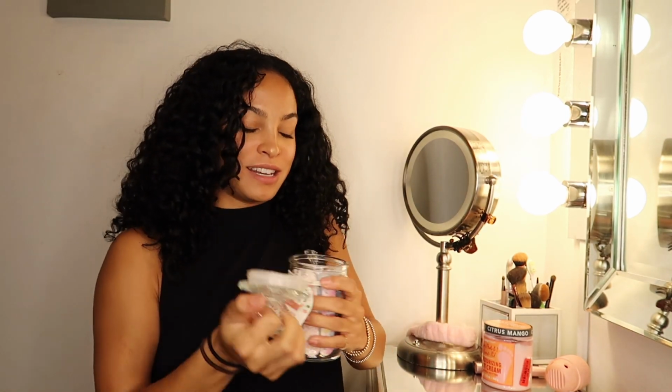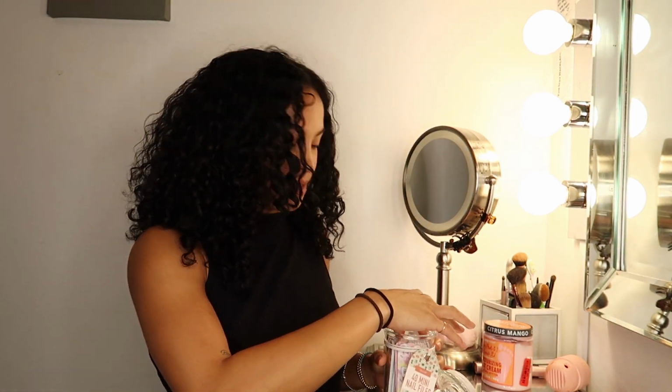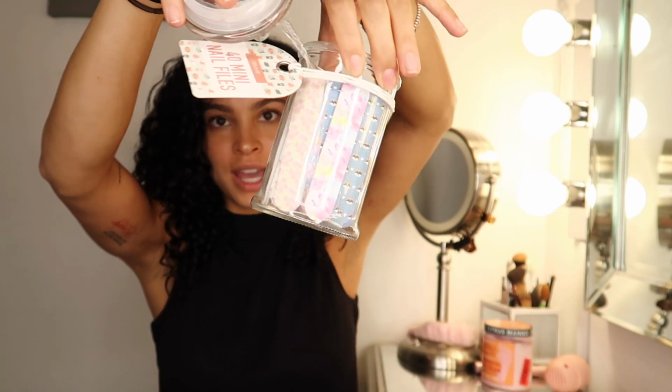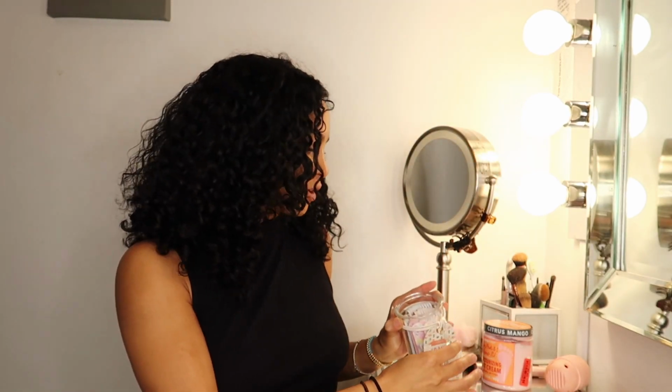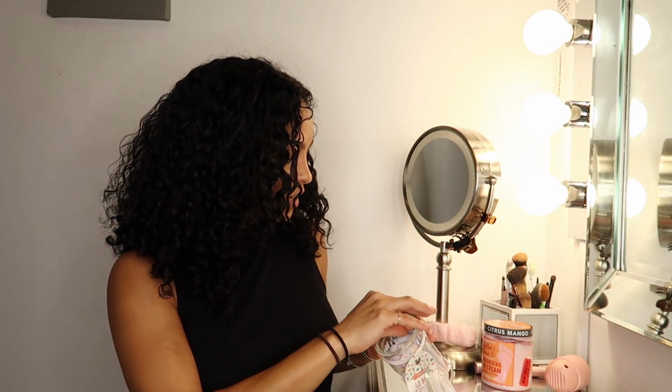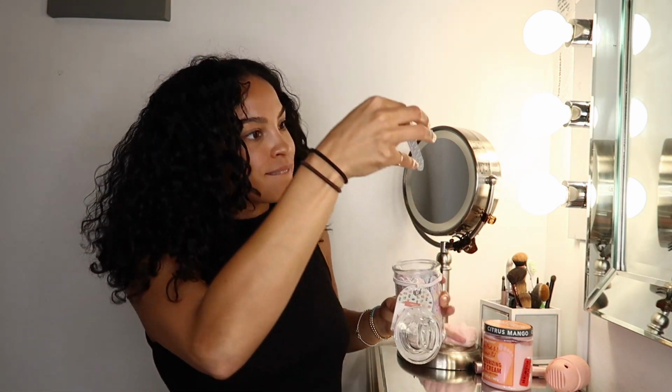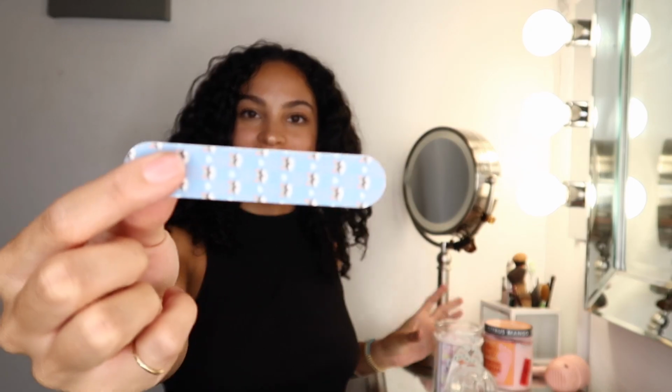Oh, oops, I forgot one more thing. I got this huge jar of freaking nail files because I feel like I always lose a nail file. Do you guys feel like you always lose a nail file? But look, so many nail files, so cute. They had a bunch of these in a little jar. They had little designs on them. So I'm gonna file my nails, do a little self-care.